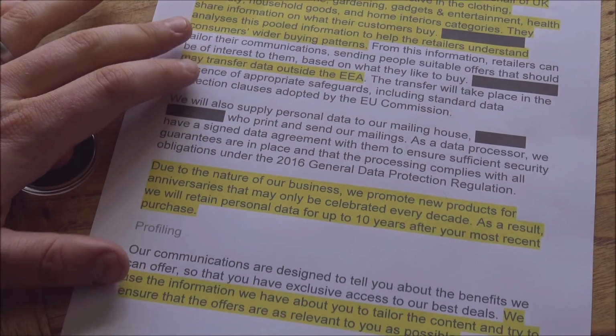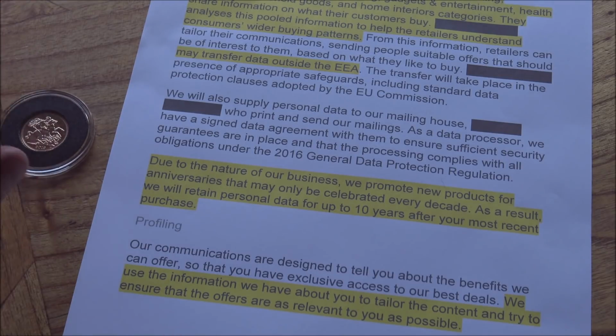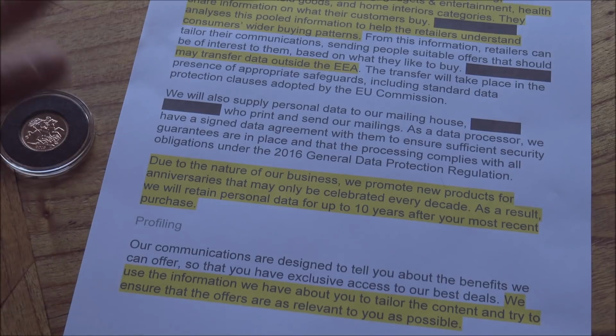Another thing which I don't like is, due to the nature of our business, we promote new products for anniversaries that may be only celebrated every decade. As a result, we will retain personal data for up to 10 years after your most recent purchase. That I have a big problem with. Just because you've opted out of marketing communications doesn't mean you've opted out of them holding on to your records. You have to make a specific request after you've placed an order for them to delete your personal information.